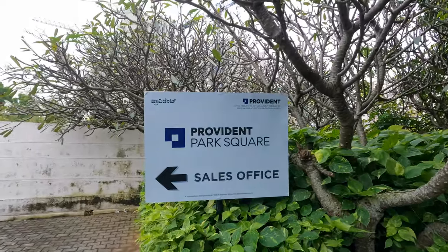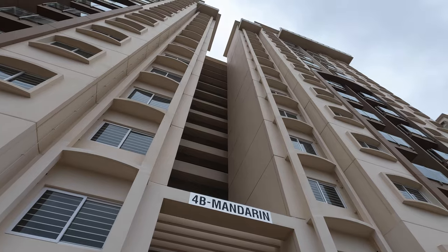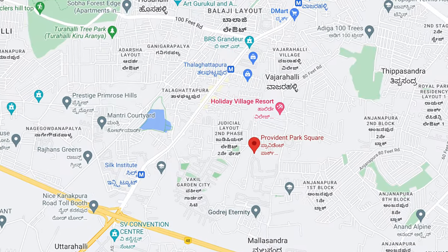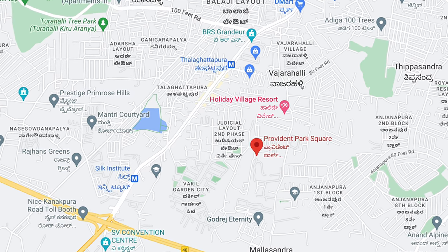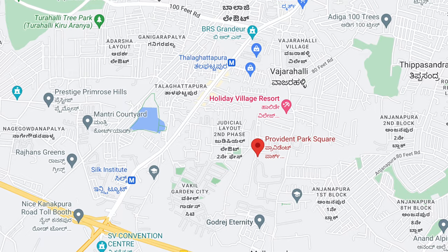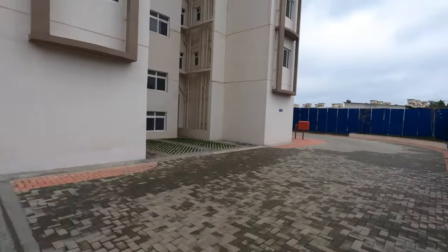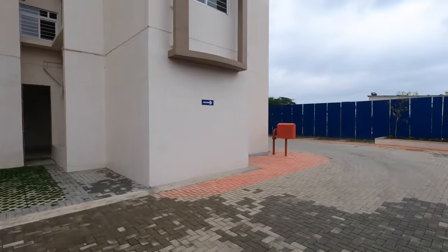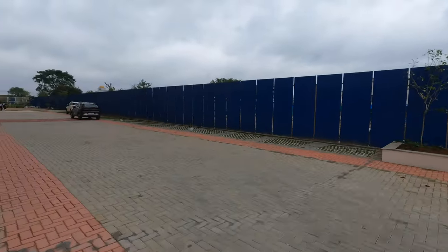Today we are going to see Provident Park Square, a newly constructed apartment located in Judicial Layout, Kanakpura Road, and very well connected with two metro stations, the Kanakpura Road and the NICE Ring Road. By the time we are seeing this, the construction is still in progress for other towers. Let's have a look at how the whole apartment is going to be.